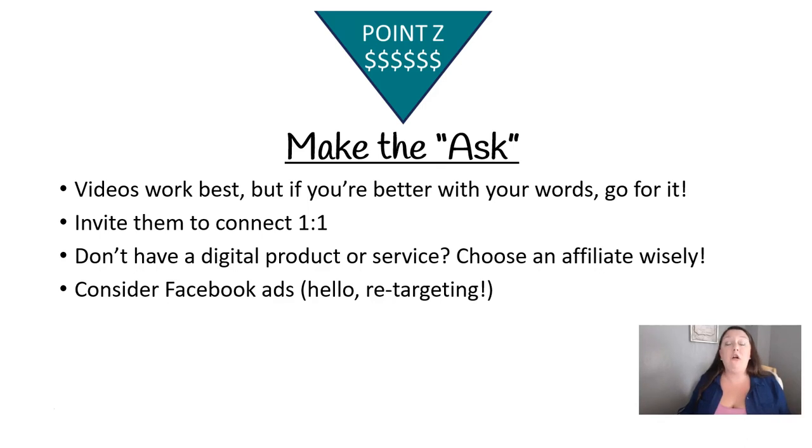But a call to, again, connect, to actually get to know that person's personality on a much realer level, on a much more personal level. But if you don't have a service, if you're pushing them more towards a digital product, then get them to that sales page.